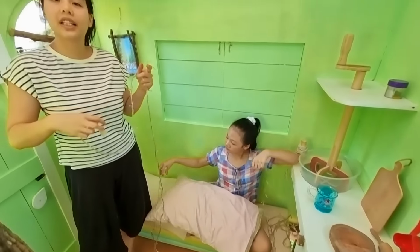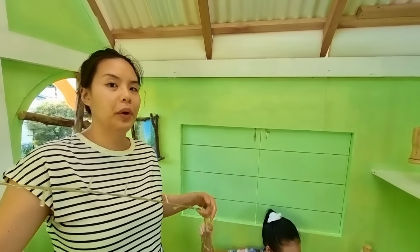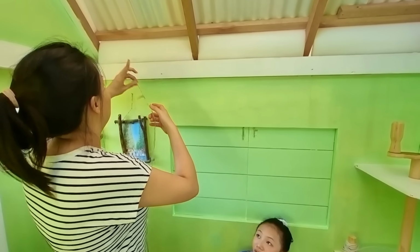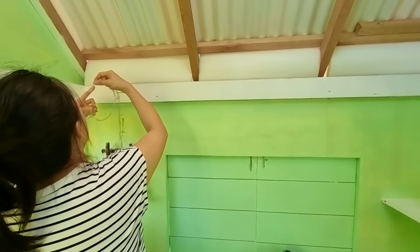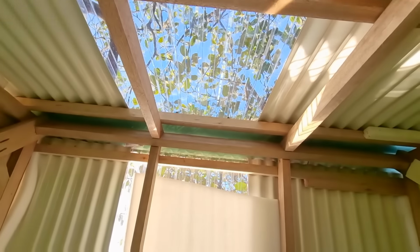It's around 4:30 in the afternoon right now, and usually by 6 it gets pretty dark. So we're gonna hang up these lights, because if you haven't noticed, the only light source we have in here is the sun. Yeah, it's gonna be really dark in here without any lights.